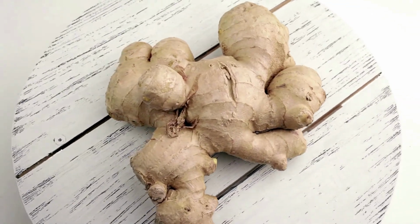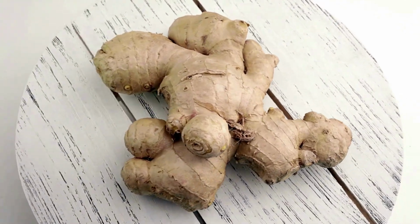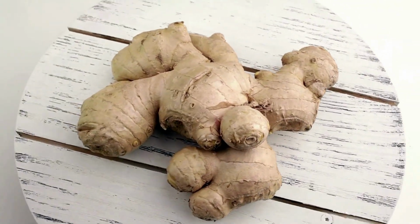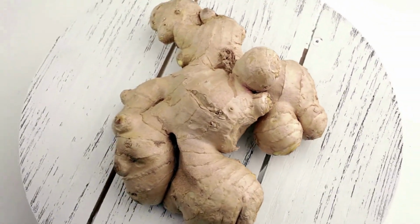Ginger has been my go-to for helping me when I get nauseous. And now I use ginger with Dexter when he has an upset belly. Ginger is a natural anti-inflammatory and can help your dog's joints and mobility.